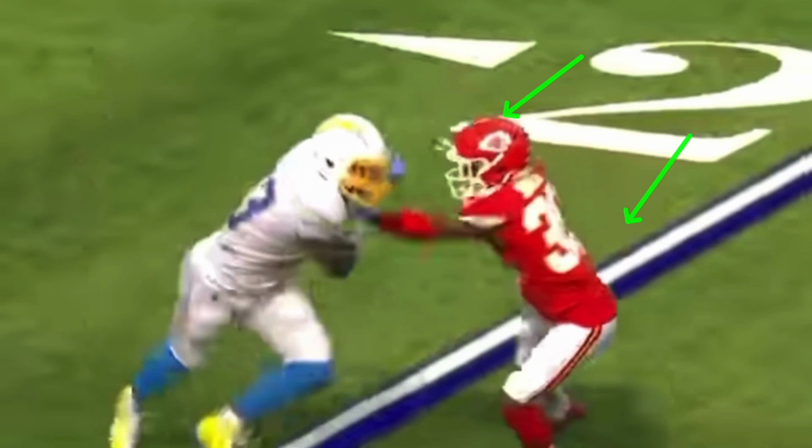And I know that if you guys hesitate on a DB and you're trying to take an outside release, which arm do you have to beat? If you want to take an outside release, you want to beat his outside arm, right? That's how you guys got to think about hand technique off the line. If I want to take an outside release, just beat his outside arm. If he's able to recover with his right arm in this situation, that's fine.